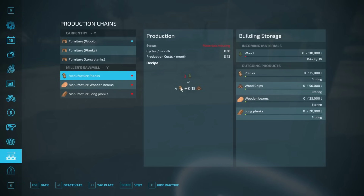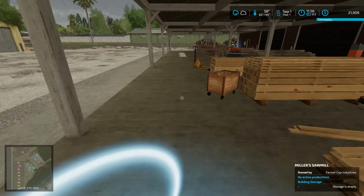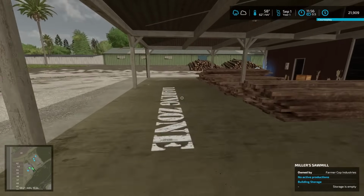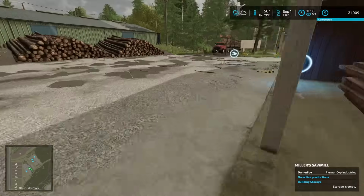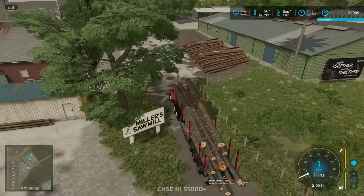3120. So these are going to go through logs a lot faster and produce a lot more products a lot quicker. So I will do the math on which of these. I'm going to deactivate all these for now. I just want to do the one that's going to make us the most money for right now, because I think if we do multiples, it's going to divide the profit. So I'll do the math on that off camera to decide. They're probably all very similar, actually. But I'll do some math on which one's actually going to make us the most money.